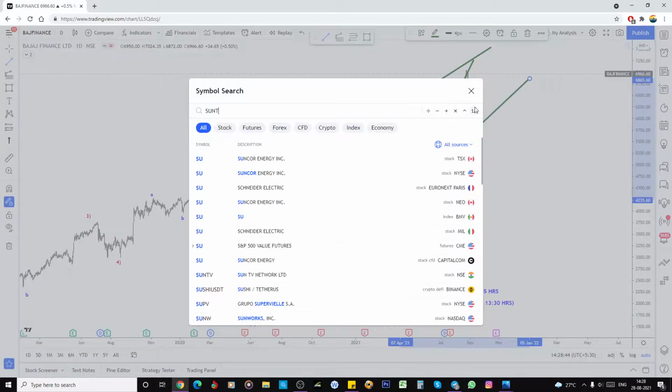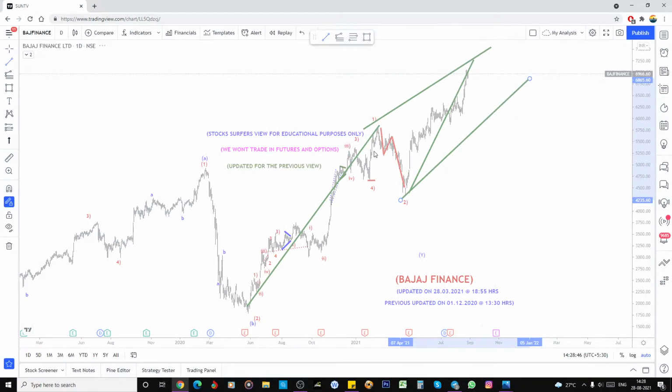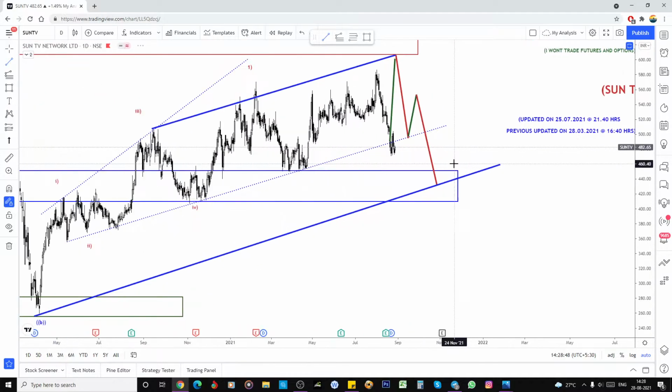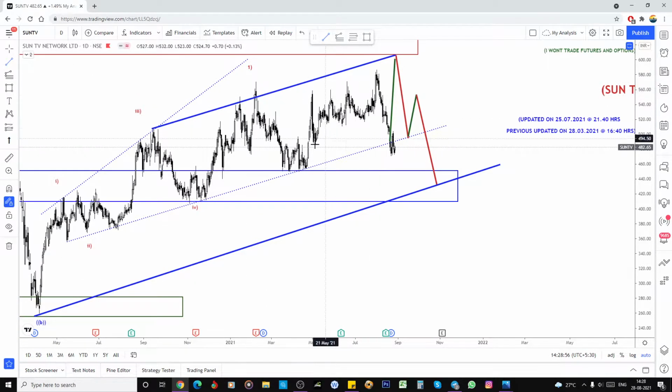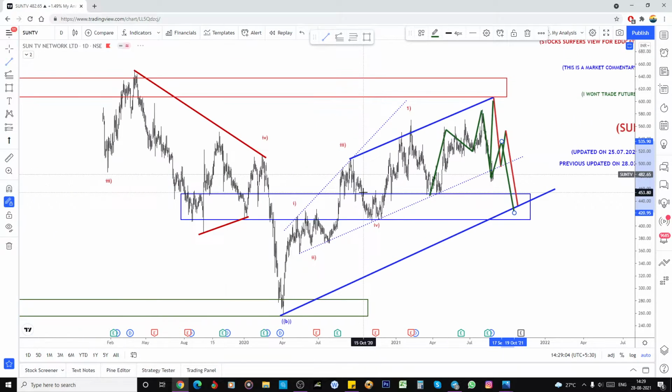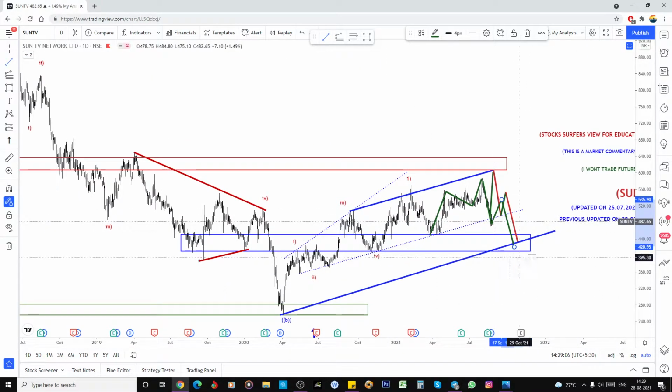So let's move on to Sun TV. So here, as I expected, from here it's one more bounce and again the three-wave structure. Or it could be that this is the end of that trend. If this is the end of the trend, we may get an extra wave like this. But in any way, I'm looking for this zone to again accumulate.